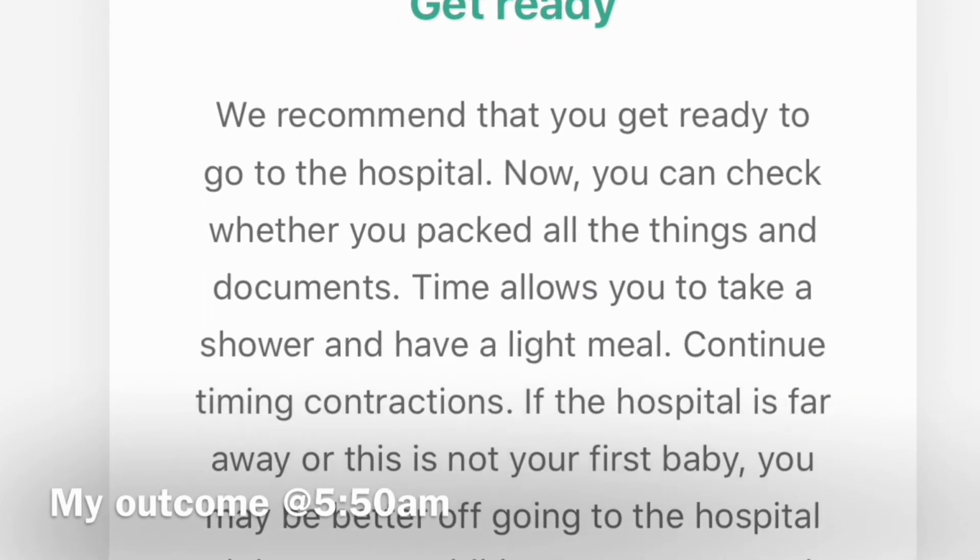After it collects like 4 contractions, it'll let you know whether they think you should go to the hospital. According to mine, my first contraction was at 5:22 in the morning. Then I had another one at 5:30, 5:37, 5:43, 5:50, 5:58, and so on and so forth. So basically, it's been saying my contractions are between 7 and 8 minutes apart.